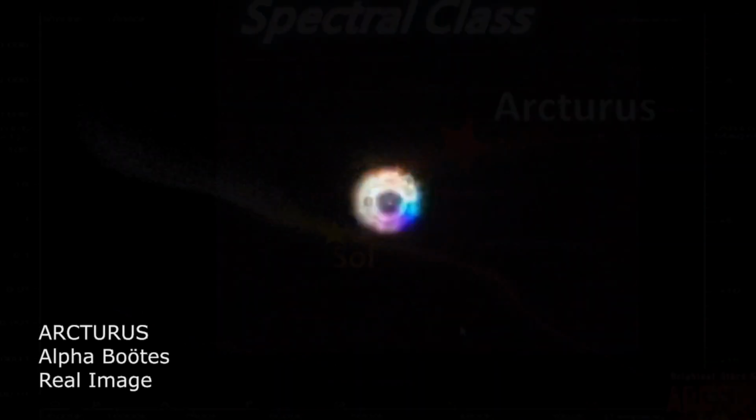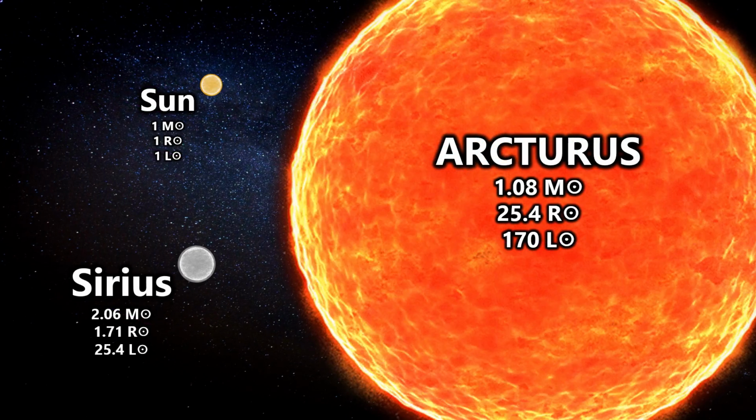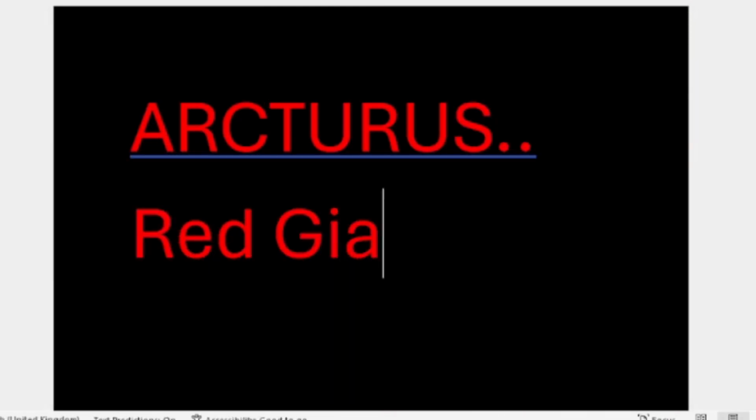Does this make the star more massive than the Sun? The answer is no, not really, because it's only 1.08 solar masses, so in terms of mass it's not really that much more massive, but its radius is substantially higher at 25.4 solar radii. And indeed, I think it's fair to say that Arcturus deserves the nickname of red giant star.